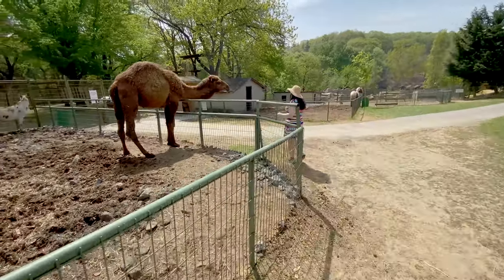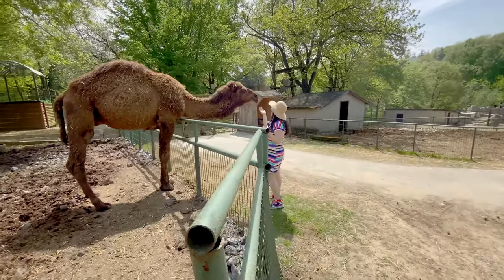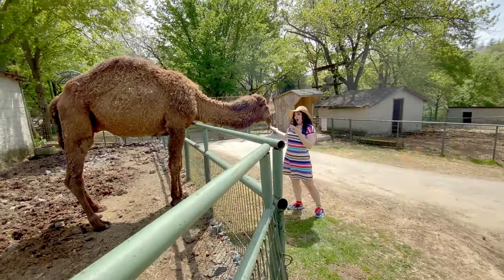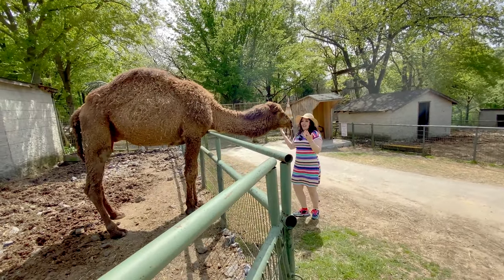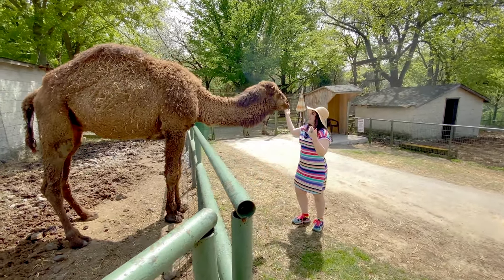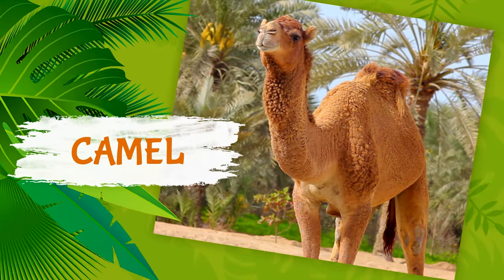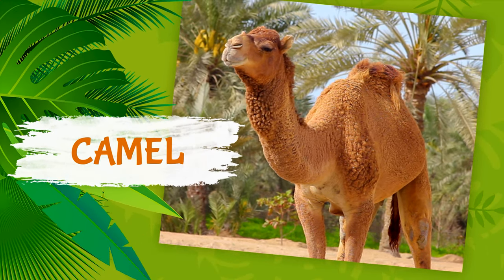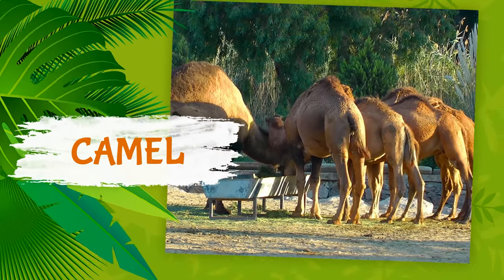Oh, hi, Mr. Camel. How are you doing? Hi, you're so soft. Guys, this is a camel. They are so much taller than the other animals, at least taller than me. This one's brown and it seems like it's very kind. Hi. This one is a camel. They are also very tall and they have humps on their backs. Camel.